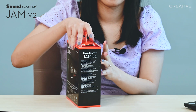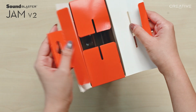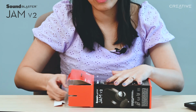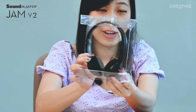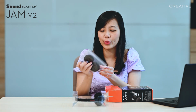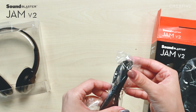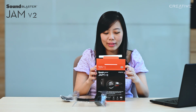Okay, I need some time to unbox. Yeah, so let's go. Very lightweight. Like I'm just holding the box, right? But it feels very light. And yeah, you can see this very nice and portable headset that it might be useful for you. And there's two padded pads here, as well as a wire here. Okay, so this is our Sound Blaster Gen V2 headset with the Bluetooth function.